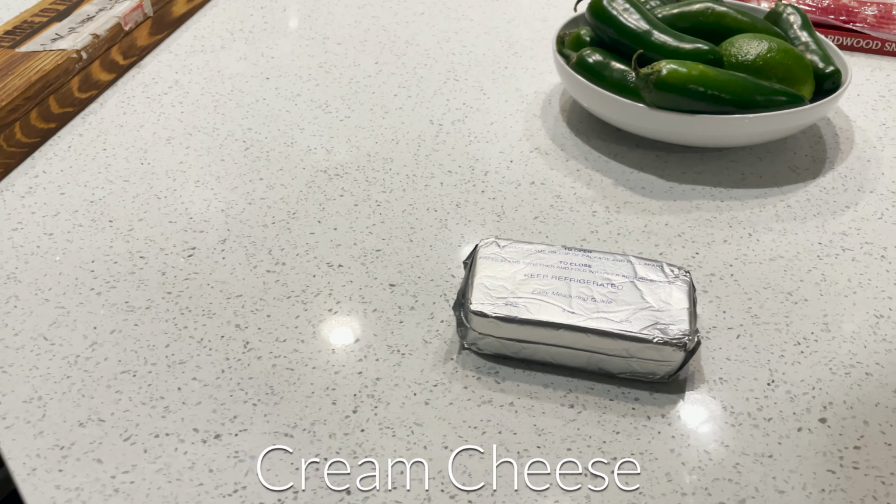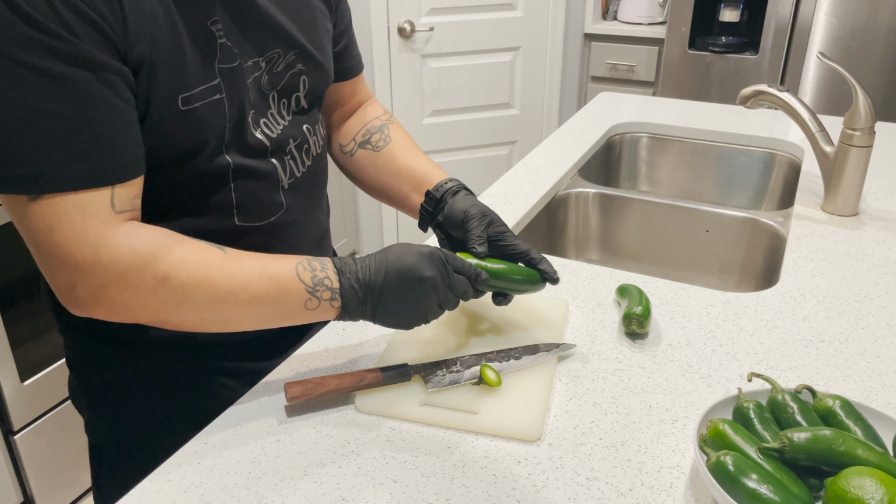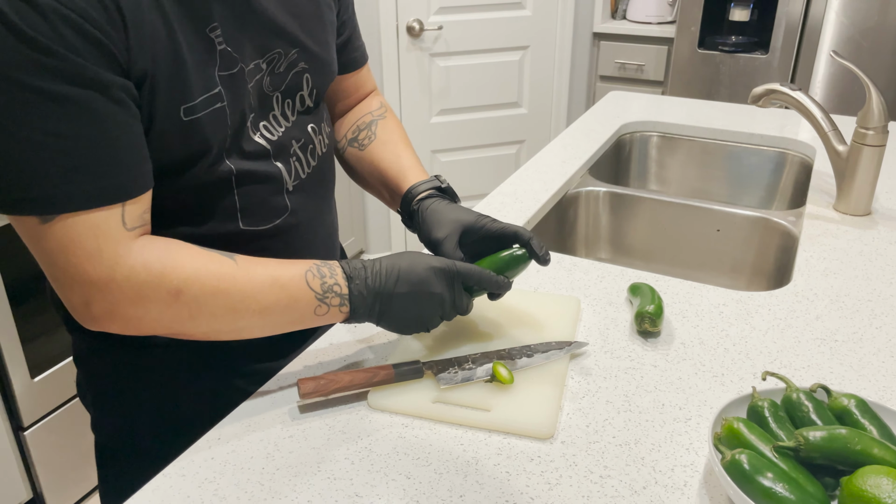All right, guys. So what we're gonna do, we're gonna take the seeds out of our jalapeno. For this, we're gonna cut it a little bit in half. You guys notice I have gloves. You gotta be careful with this because most of the time the seed goes in your eye. It's gonna burn a lot. I want to put a disclaimer in. If you touch it, please wash your hands before you go to the bathroom. Yes, please do that. If not, you're gonna be in pain.